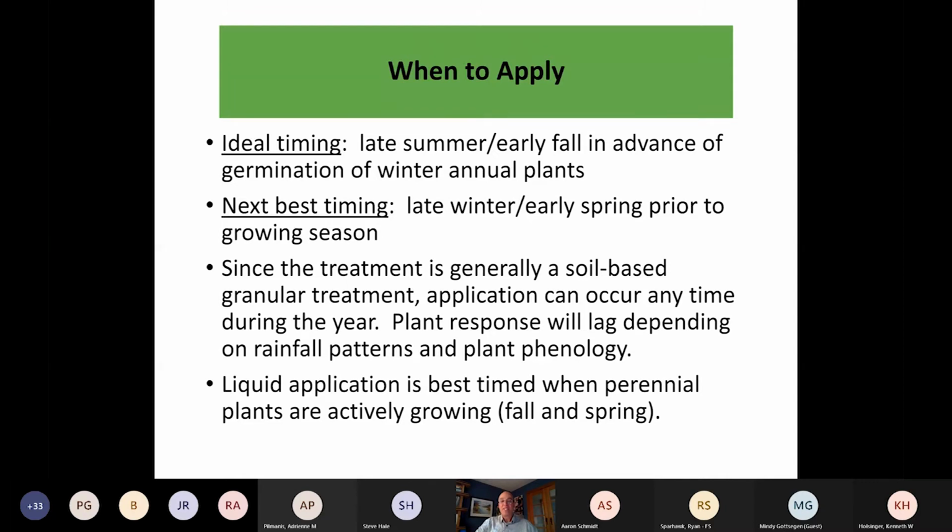But if you put it down in May when the cheatgrass has already headed out and produced seed, you're going to have to wait until fall before you see any plant response, because the plant has essentially grown to maturity. So you have to be patient if you apply it when the cheatgrass is headed out, because it's going to be a while before that seed falls to the ground and germinates. We do have a liquid product that's best timed with the growth of perennial vegetation, so spring and fall.